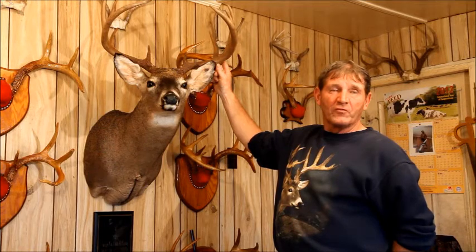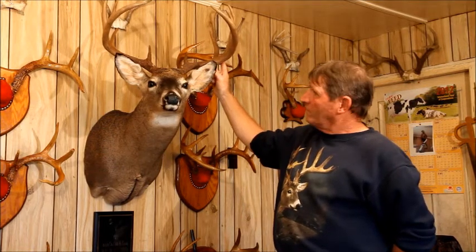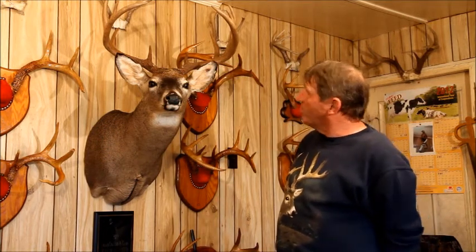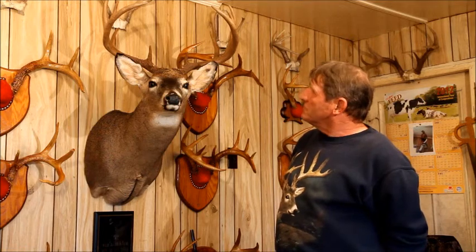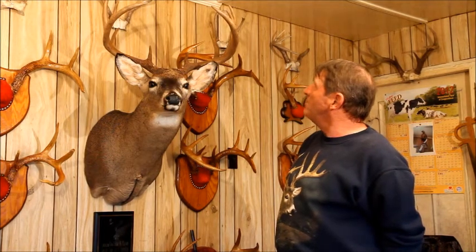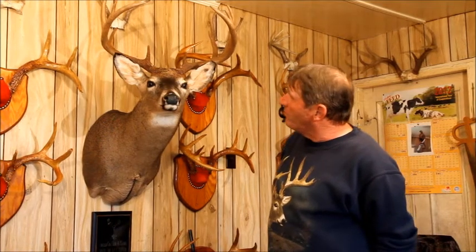This is Gunsmoke's Big Buck Hunting Tips, and this here is Stumpy, a beautiful 11 pointer I took in early November of the 2011 hunting season. This beautiful young buck has got it all going for him. He's got large main beams, good long points, and good main beam points. He's a beautiful buck, dark phased buck, scored well on the Boone and Crockett system.